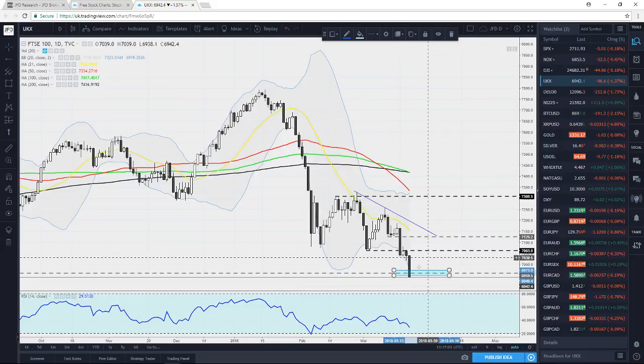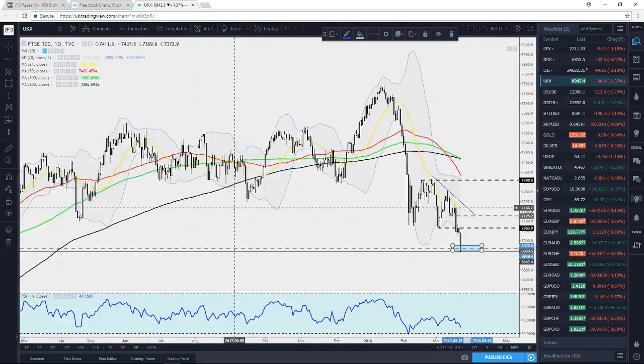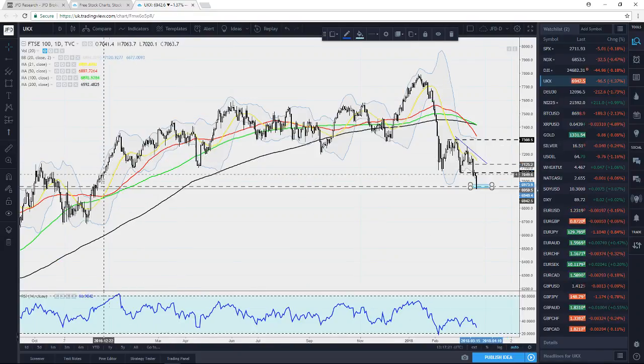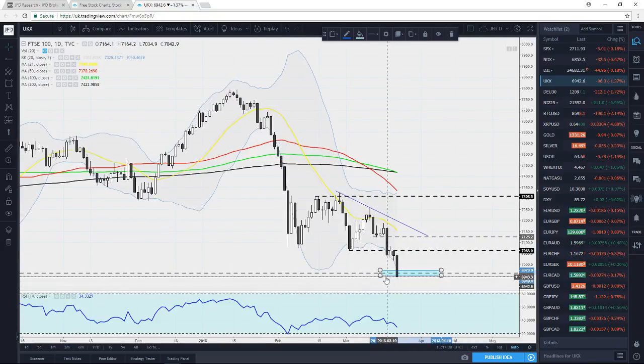Now at the moment we are waiting to see how this day will close. This level has acted as a good level of support in the past. It was resistance, then a little bit of support here, then it acted as a good resistance level, and then we can see that it broke through it and continued moving higher. So I believe this could be a significant level to watch out for today.